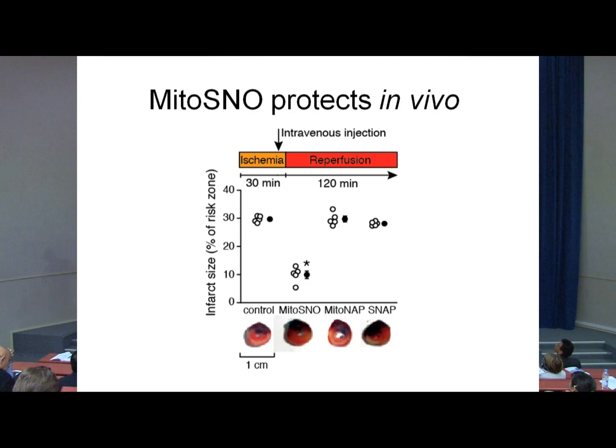And what you can see is here we measure the area that's damaged. Here you can see that in the control, about 30% of the area of heart that's damaged, indicated by this white area of dead tissue, is dead. But with MitoSNO, the area that's dead is far less. You really protect it here quite extensively. Control compound without the NO is not protective, and a nitric oxide donor that doesn't get to mitochondria is also not protective. So here we've got a very good indication that adding a small amount systemically is protective. And the dose we add, which is 100 nanograms per kg, is a very, very low dose, showing that we're getting exquisite uptake into the mitochondria as we hoped.